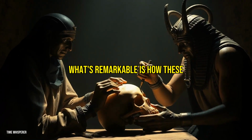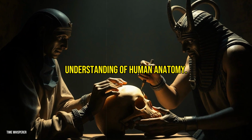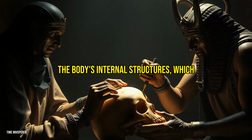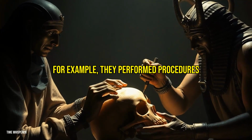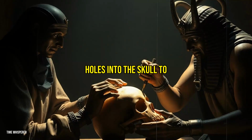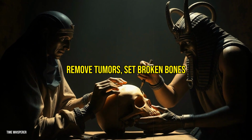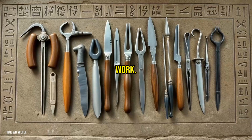What's remarkable is how these tools reflect the Egyptians' deep understanding of human anatomy. Through their practice of mummification, they gained extensive knowledge of the body's internal structures, which they applied to surgical techniques. For example, they performed procedures like trepanation, the drilling of holes into the skull to relieve pressure or treat head injuries. They also conducted surgeries to remove tumors, set broken bones, and even perform basic dental work.